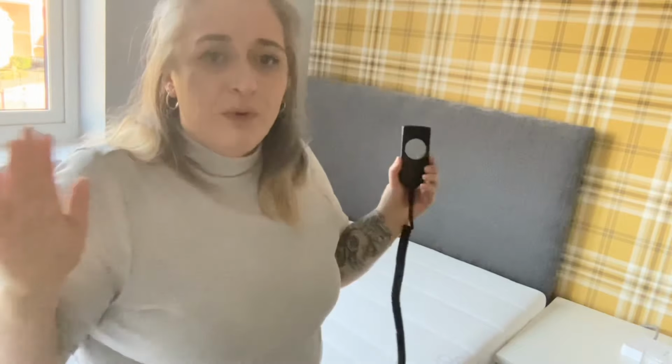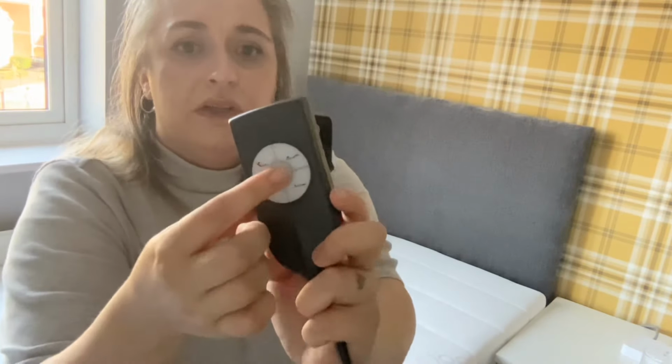So if you have both the head and the foot raised slightly and you want it flat again, you can obviously click that button or that button to put them down, or for ease and quickness, you just press that middle button and it puts all the settings back to neutral again, so the bed is nice and flat.